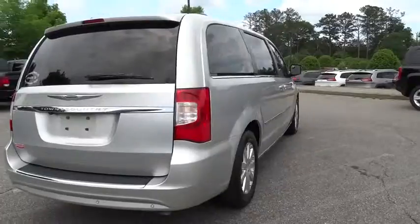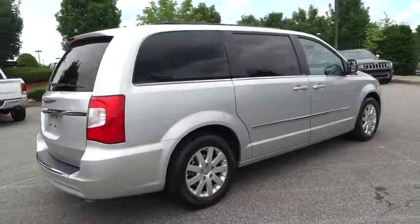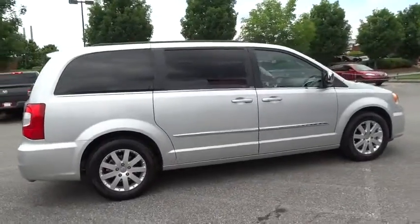Seat 7 comfortably and choose from Stow 'n Go seating or the innovative Swivel 'n Go seating. This vehicle has less than 60,000 miles.